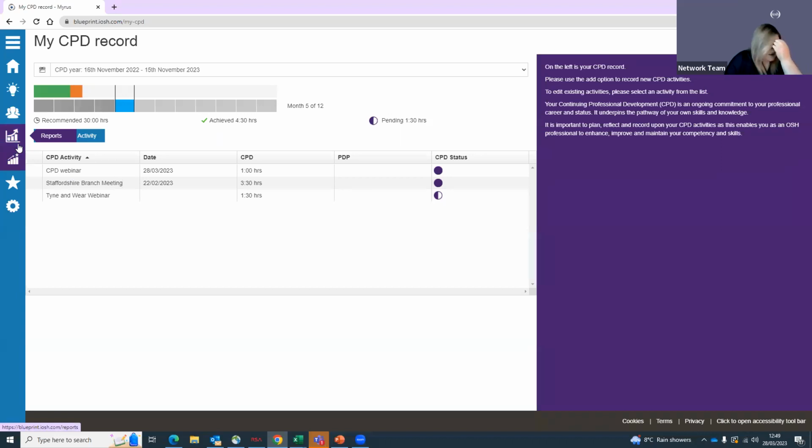Okay, thank you for that. Okay, so I've got a question here. What's the difference between my IOSH and Blueprint? In my IOSH, there is also a section named my CPD, and Blueprint also keeps records of my CPD. Do I need to maintain information on both sites?